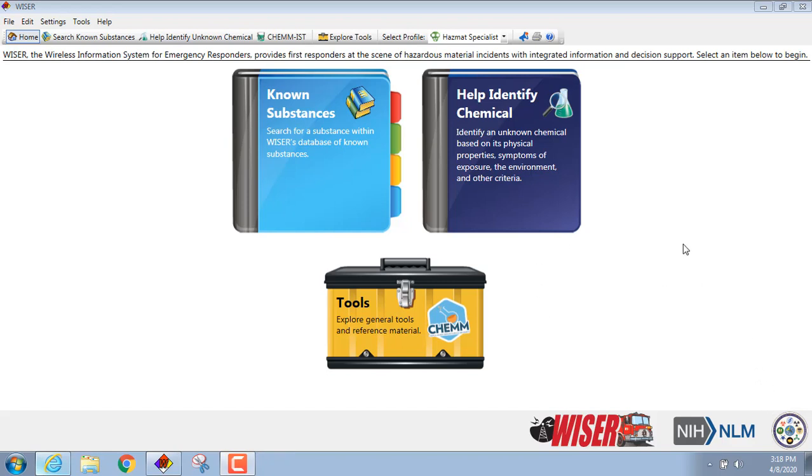Okay, everyone, for our final chapter in WISER, what I want to go over is the tools. There are some pretty cool tools in their little toolbox here. Again, I have the toolbox icon where I can get there, or I can go up here to the explore tools. Now the chemist is also in this toolbox, but it has a separate button up here. So just be aware of that if you go in and play around in it.